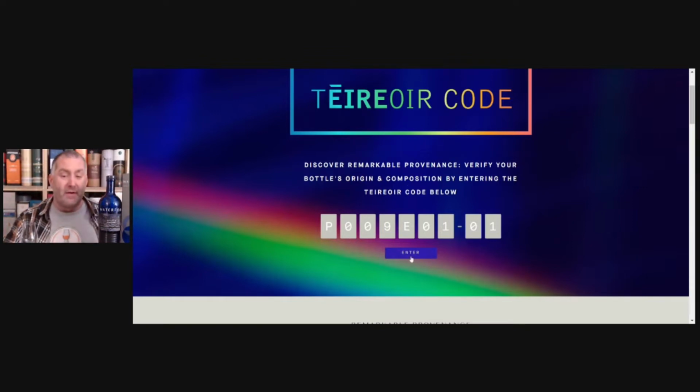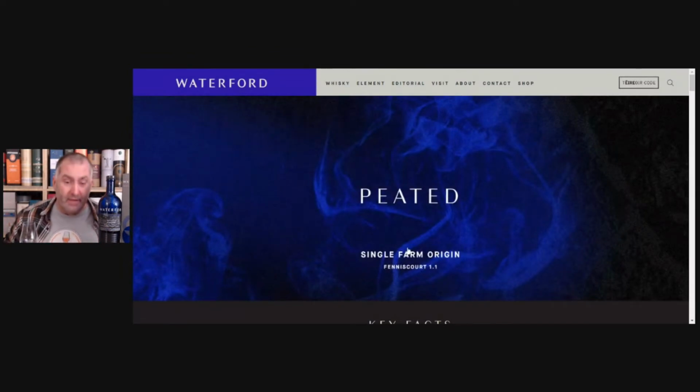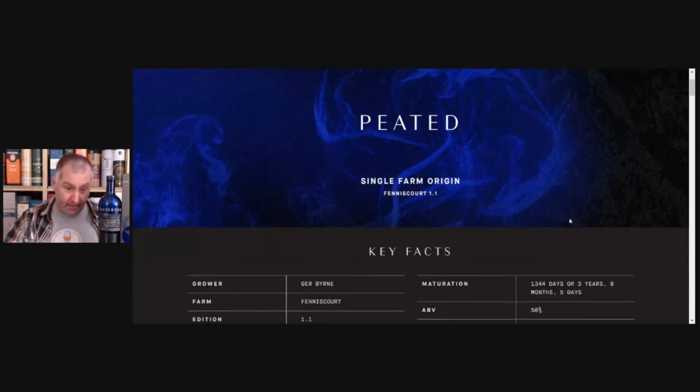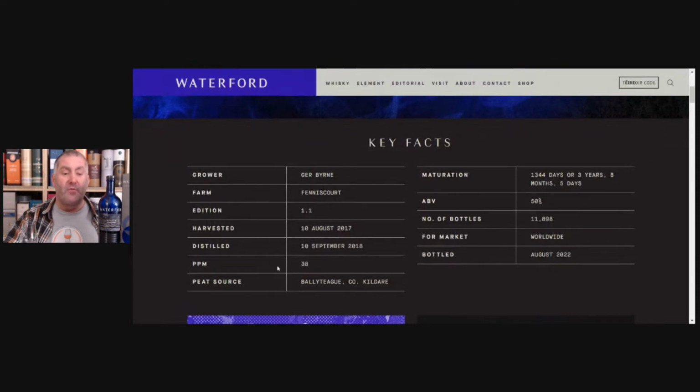So I'm just going to enter here, in the very first thing that I encounter when I do this, peated. Single farm origin from Fenniscourt 1.1. So just a few little things that are important at the moment. PPM 38. So it's not an odd bag, but there's a lot of peat going on here. The second thing we need to know is it's actually going to be 3 years, 8 months, and 5 days of age. Not very old. So there are almost 12,000 bottles worldwide.